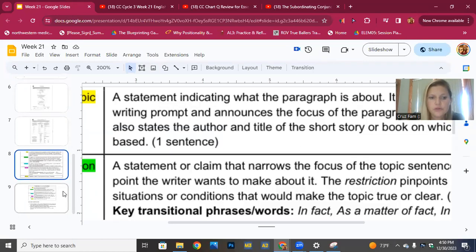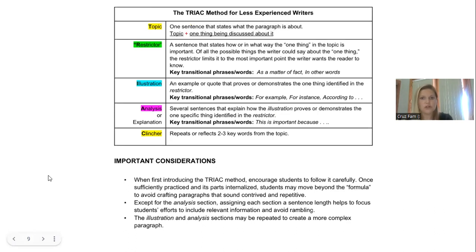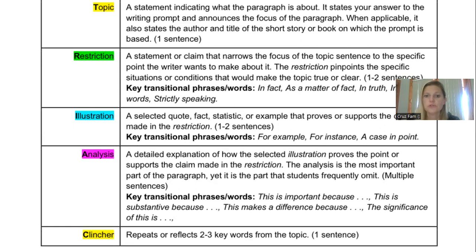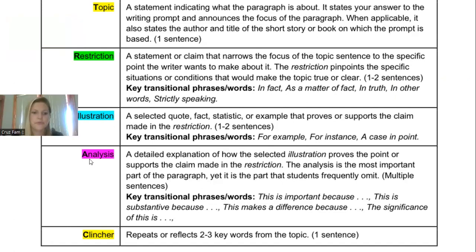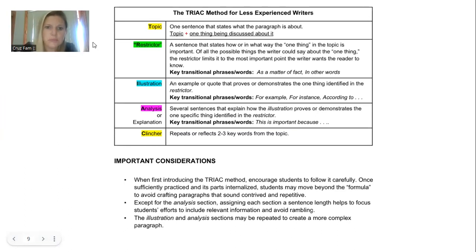And there's no new IEW vocabulary this week. I just thought that I would show you. IEW has what's called a TRIAC method for writing body paragraphs, particularly for persuasive writing tasks or expository or research writing tasks. TRIAC stands for topic, restriction, illustration, analysis, and clincher. What's on my screen is for more advanced writers. For beginning writers, here's all that you will want to remember when you're sharing the topic, restrictor, illustration, analysis, clincher.